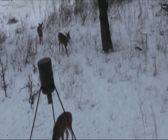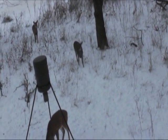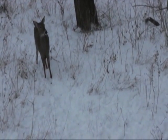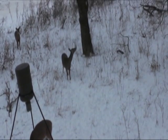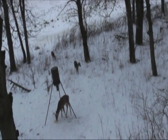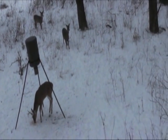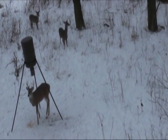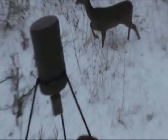Even though the 8-point buck made the does a little skittish early on, it looked like they were finally committed to the feeder and gonna come in for a shot. But then again, this just shows how unpredictable deer can be, as this doe changes her mind and heads to the left, taking them both out of bow range.